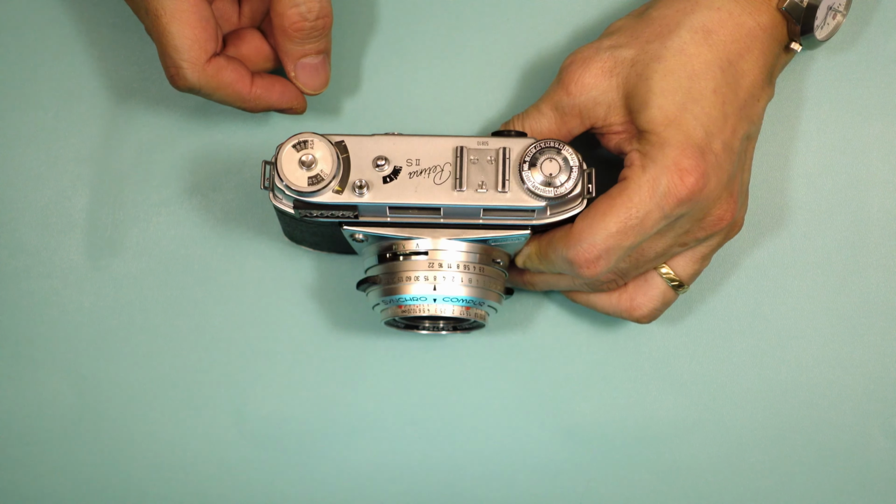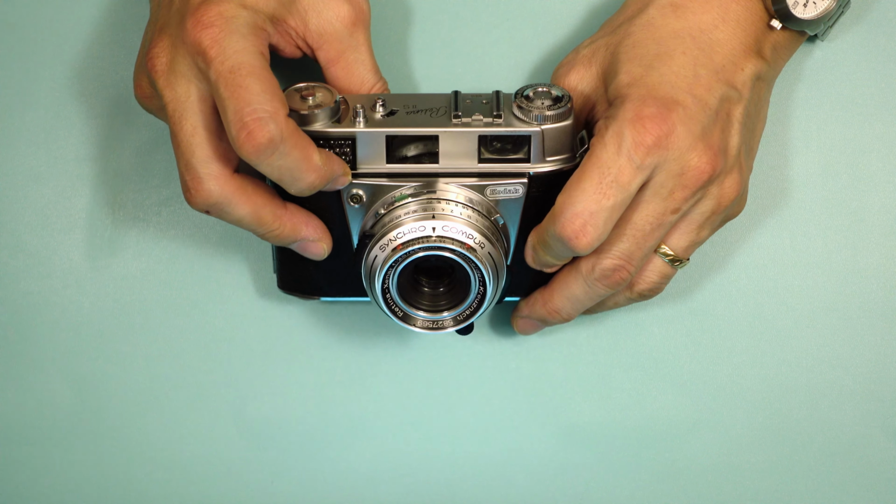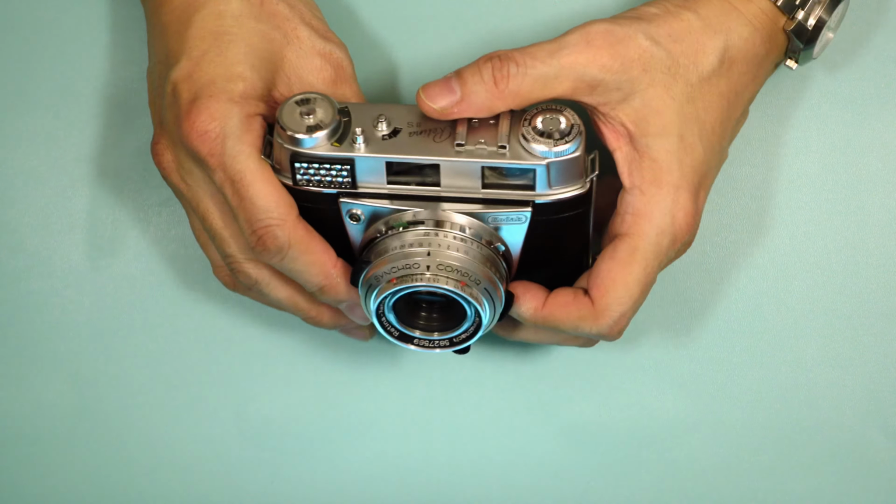Here's your accessory shoe. This was useful for mounting a flash. You could use an electronic or bulb flash with this. And here's your synchronization socket. Or you could also use this with some of the accessory lenses, such as close-up lenses that came with their own rangefinder.